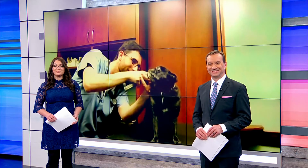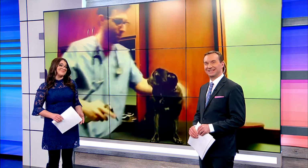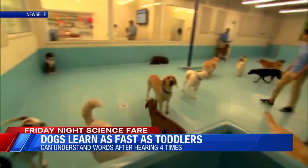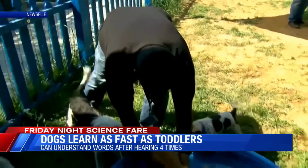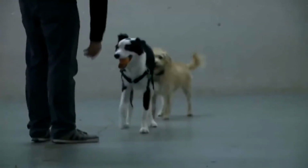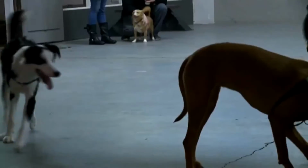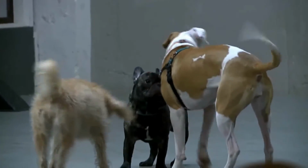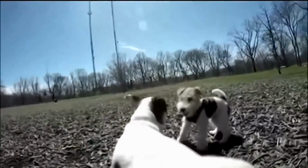Well, this story should make dog owners proud and might upset parents. According to researchers, some dogs are as smart as a 2-year-old. That's based on the number of words the pets can learn. Some dogs understand what words mean after hearing a word 4 times. Toddlers learn language roughly as fast. Border Collies, German Shepherds, Golden Retrievers, Dobermans, and Labs are at the top of the quick learner list. Previous research showed most dogs can have a vocabulary of roughly 150 words as long as there's some extensive training.